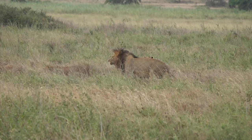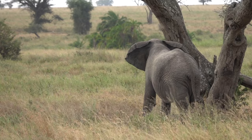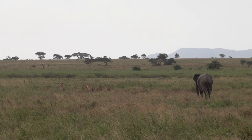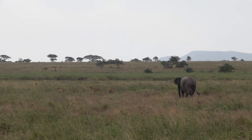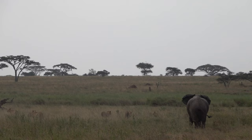And now we see an apparently bold and boisterous elephant has come to inspect the area beneath the tree where the lion pride had just been taking refuge. This elephant seems to be on a personal quest to chase this entire lion pride. However, while the lions initially make a somewhat animated retreat, they apparently soon realize that this elephant poses no real threat as they can easily outrun and outmaneuver it.